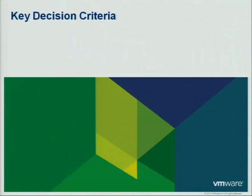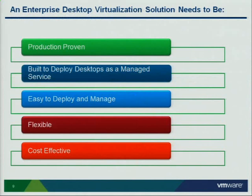So anyway, what we're here to talk about today is really that first step of that journey. It is centralizing and virtualizing your desktop operating systems, and what do you need to consider? There are four or five criteria that I look at. Do you have a system that you can trust, right? Are you buying from a vendor that has been doing this for a while?